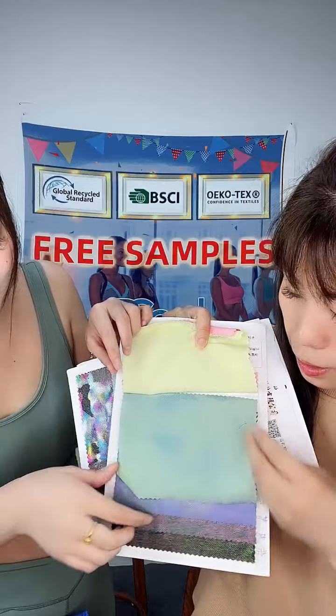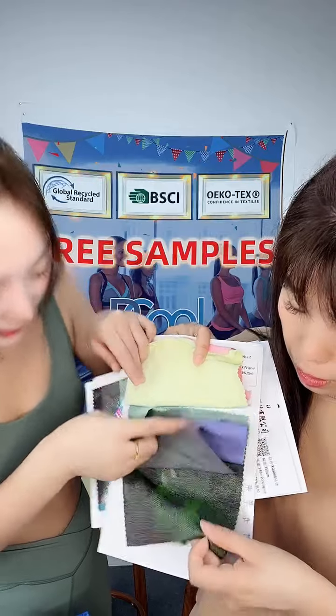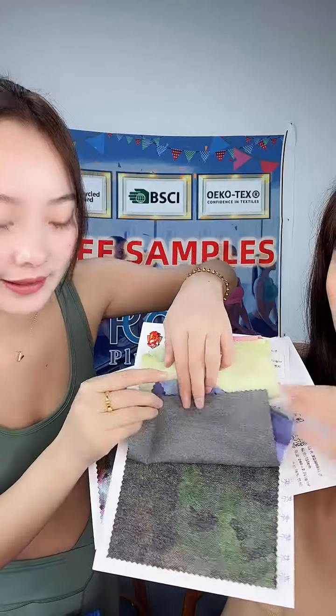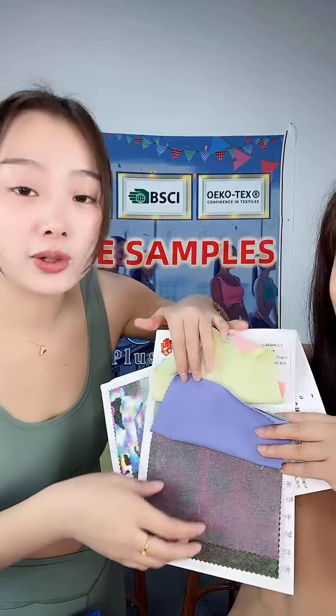The basic fabric color is different. You can see this one, the basic fabric is heather. Yeah, heather, but the outside is also with embossed pattern.